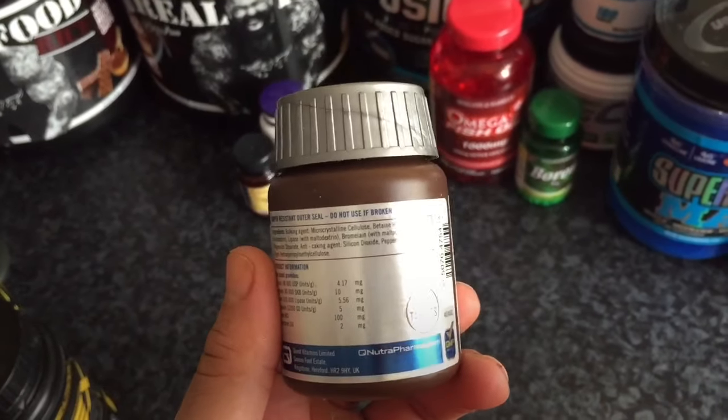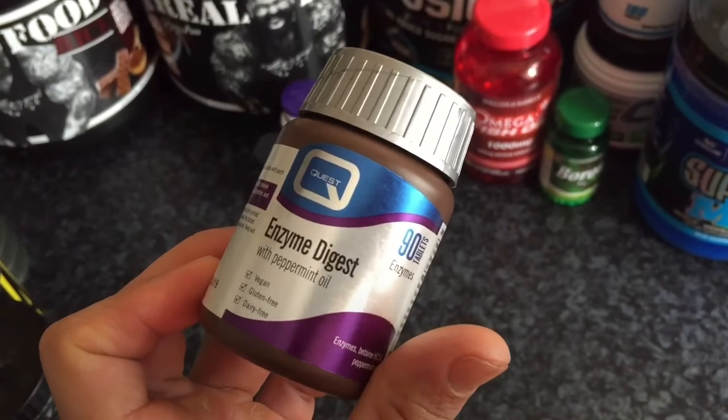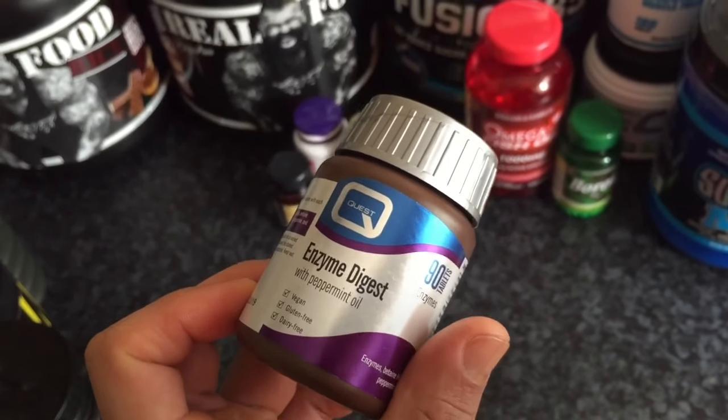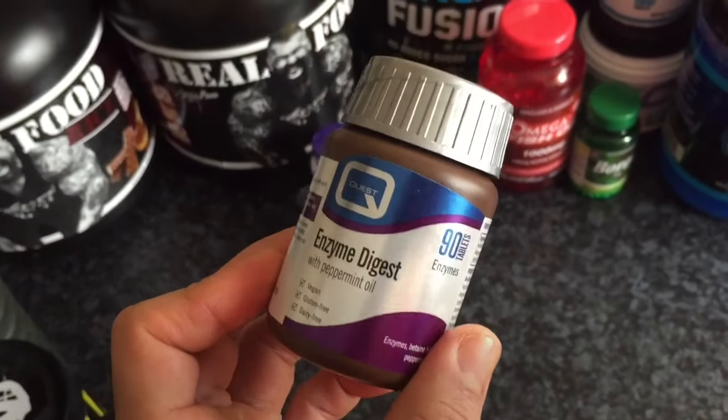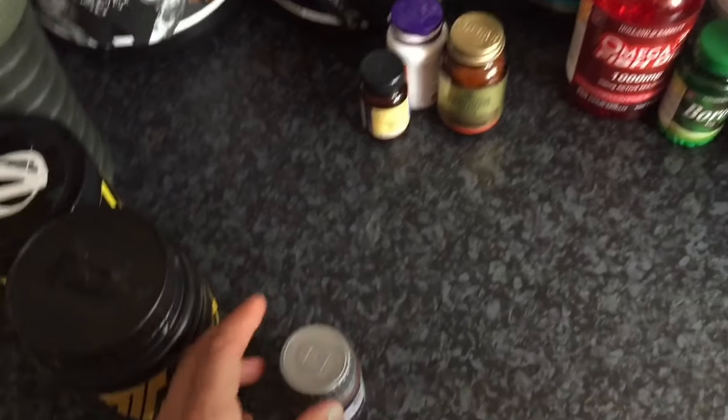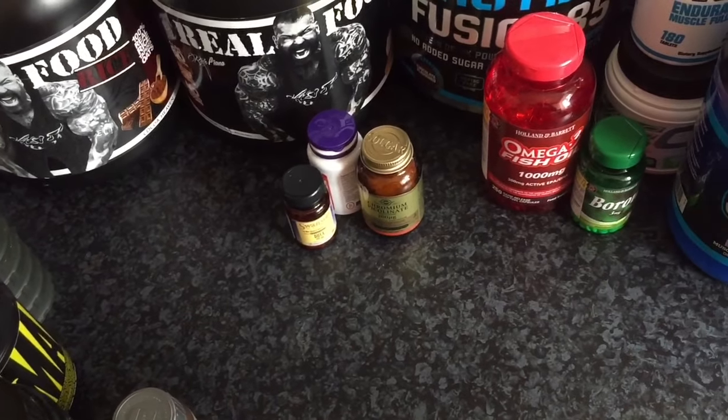It's not really even expensive. Like I said, make every calorie count. Break down the protein, carbs, and fats. All right, here we have it. That's the digestive enzymes done.